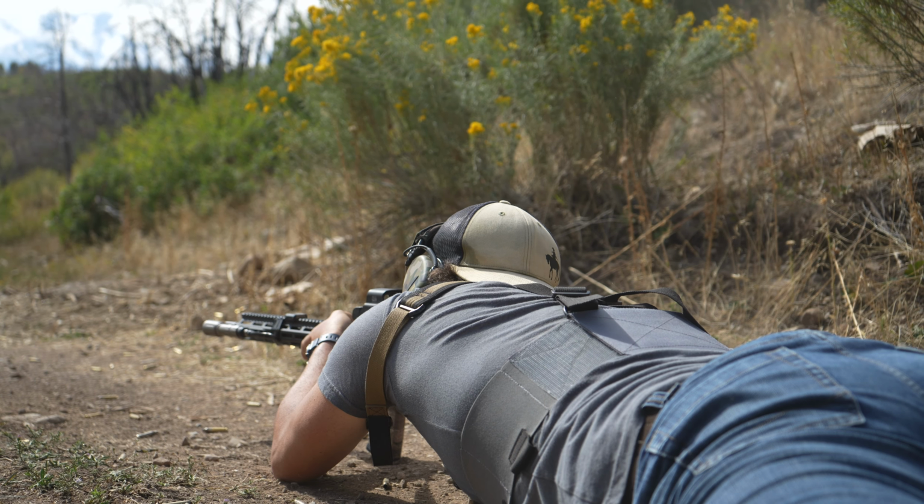I like these targets, by the way. Having this cowboy right there, I get to shoot someone that I probably don't like. Nah, I'm just kidding. Just fucking with you.